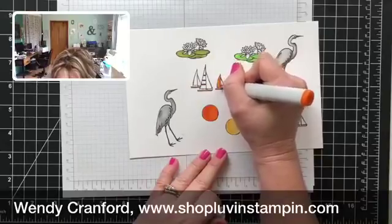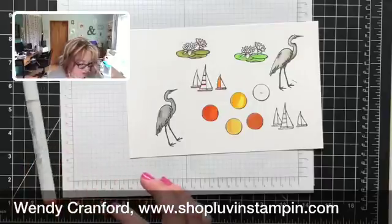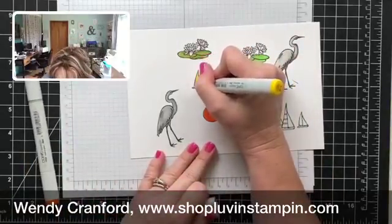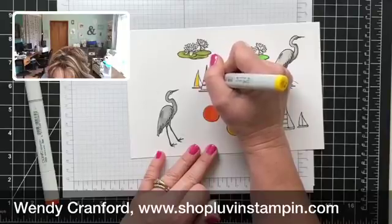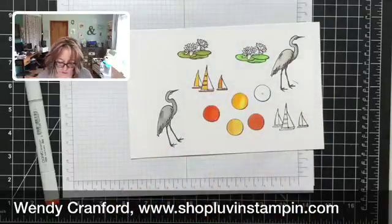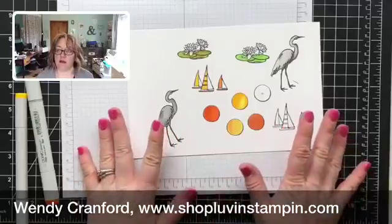This is very common for me because I'm trying to think of my background and complementary colors. And now I'm worried that I'm going to mess it up or that it's going to be stupid looking. And so that is what happens to me, and that stresses me out. I feel like I get too many colors happening. So I'm just going to stop there.